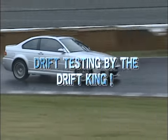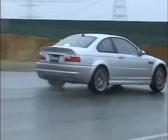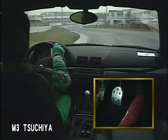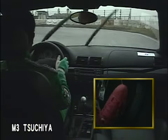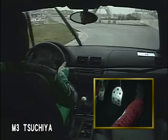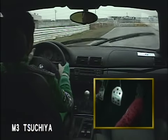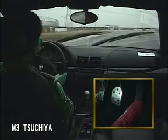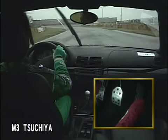Next up, the drift test by Mr. Drift King himself, Tsuchiya. This is the fun part of driving, and one way to enjoy a sports car. Ah, nice power slide there. The car's movement is very light. Because it's light, it turns in very easily.